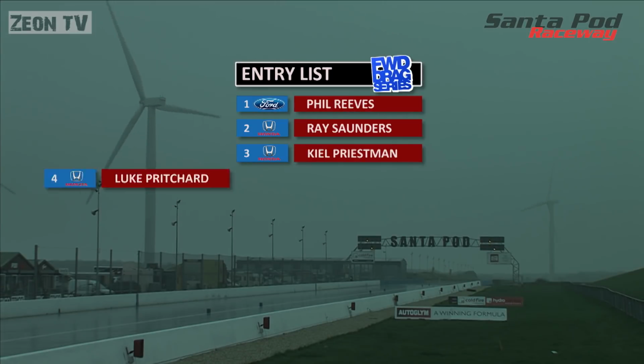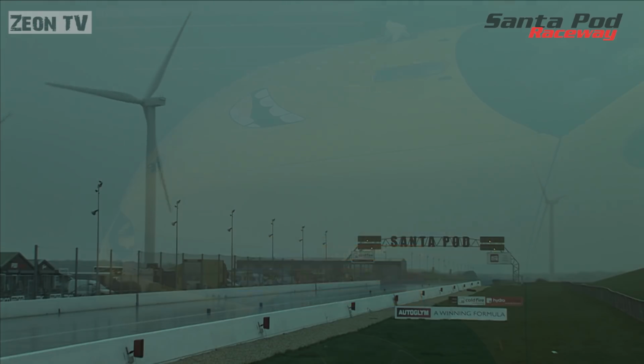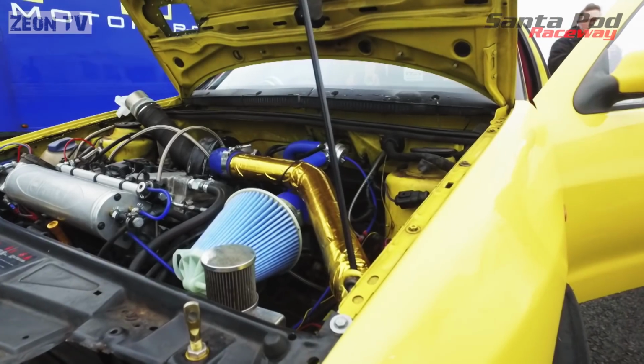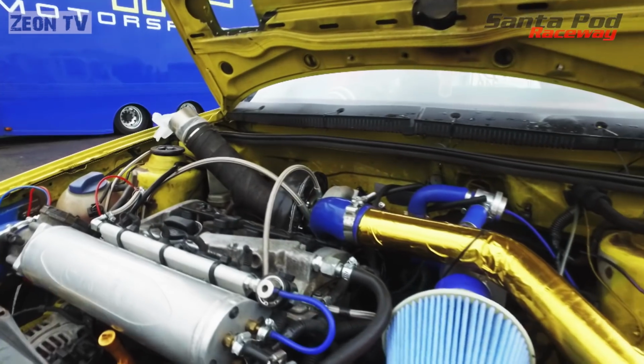Looking at the entry list, we can see some new names have joined the fray, including a welcome return for Andy Nichols and the VWDRC regular Natalie Wood with the Minion 1. Yeah, it's a Seat Ibiza Mark II. We've got a 1.8 AGU engine in it with a GT30 turbo, 855 injectors, got nitrous in there. Getting there, it's getting there.